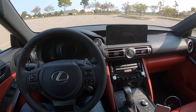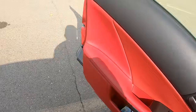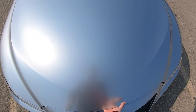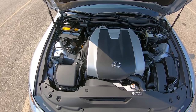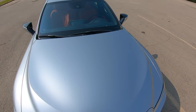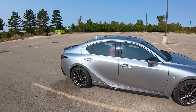Okay, 2021 IS350. Pop open the hood. Greeted with your standard Toyota Lexus V6 hidden under some plastic. What a beautiful hood that is. I think they did a great job with the styling, great job with the car overall.